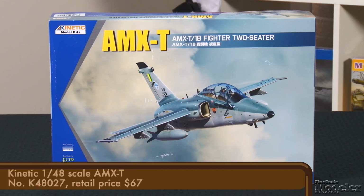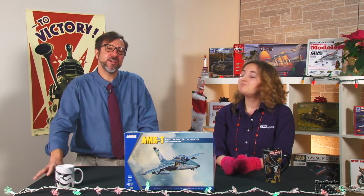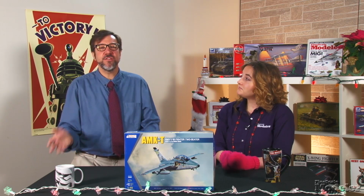Next, we have a terrific 1/48 scale kit from Kinetic, the AMX-T. This is a two-seat version of the AMX, a light ground attack aircraft. Designed in the 1980s, it was built by a consortium of Italian and Brazilian aerospace manufacturers. Almost 200 aircraft are in service with the Italian and Brazilian Air Forces. That includes about 40 of the Dash T, the 2-seat trainer version represented by this kit.